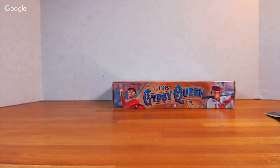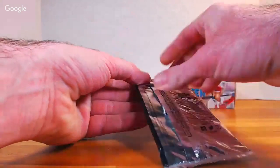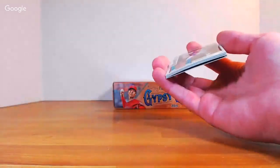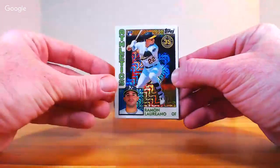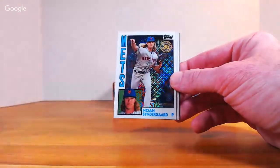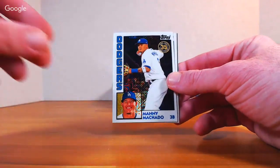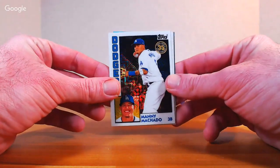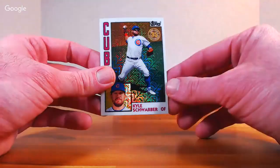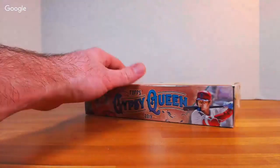All right, let's open the silver pack. Then we will move on to Gypsy Queen. Laureano, rookie A's. That's awesome. Syndergaard. Manny Machado for the Dodgers. That's cool. Schwarber for the Cubs. And that is it. Nice little bonus. All right, Gypsy Queen.